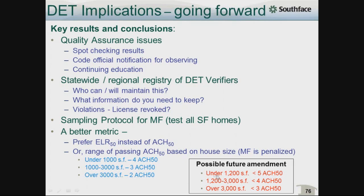And the other option is to say, well, maybe we'll have a staggered ACH50 based on the size of the home, and we'll let a smaller home have a little less stringent ACH. If you're going to stick with ACH50, maybe you just have a staggered one. So these are just different ways you might approach that. Bigger homes have to be lower ACH50, smaller homes maybe a little higher. It makes it more fair across the board.